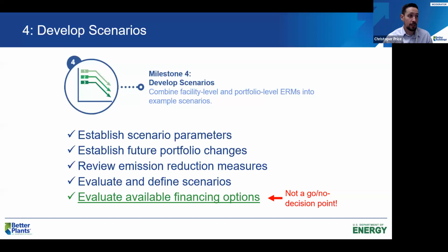Once you have gone through these decarbonization assessments and you've created lists of these emission reduction measures, you can start to develop different milestones. So this milestone, milestone 4, is where you put together a phased approach to implementing these measures. So do you want to pursue energy efficiency first? Do you want to electrify first? Do you want to look at carbon capture? What order do you want to implement these different projects? So you're not just developing one scenario, you are developing multiple different options for you to pursue. Within each of these options, you should evaluate not only the potential to decarbonize, but also your financing options. And again, this is not a go or no-go decision point. You are simply laying out the different paths for you to pursue in the future. Next slide.